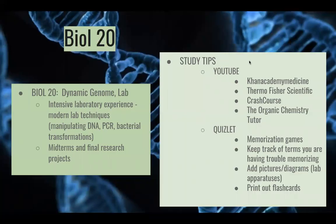All right, so Bio 20 is also known as Dynamic Genome, and it can be taken in place of Bio 5A. It's a great way to expose yourself if you are interested in research, as the lab mainly focuses a lot on modern lab techniques. Typically a lot of the midterms are information dense, requiring you to understand a lot of the concepts in lab, steps to operate certain lab machines, how to set up certain calculations and conversions, and definitions and purposes of certain chemicals you may have used.